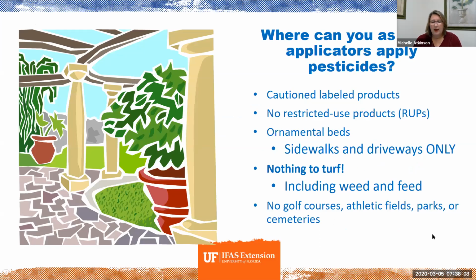So where can you apply as a LCLM applicator? Well, you can apply, again, caution use products, no restricted use products, and again, in your ornamental plant beds. But you can do the sidewalk and driveway treatment, those little cracks in the sidewalk and driveway that get weeds. You can treat those areas, but here's where you have to be very careful. Do not spray up on the side of a building. So let's say you have a client who has ants and you're spraying the landscape bed and even the driveway. You cannot spray up onto the side of the building because that requires a different license. That is a PCO license for a general household product, and you don't have that. So you can't apply there.